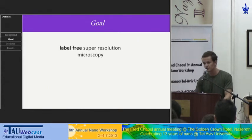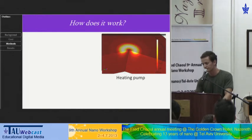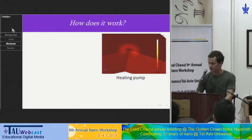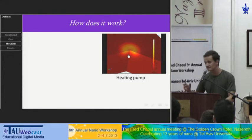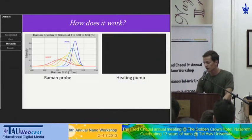Our goal in this research is to develop label-free super resolution without fluorescent dye by using Raman spectroscopy. And how does it work? An ultra-short laser pulse excites the sample and creates a transient thermal effect. As you can see in this simulation, the pulse heats up the sample and creates an instantaneous temperature gradient inside the diffraction limited spot. Each part of the sample with a different temperature affects the Raman spectrum a bit differently.